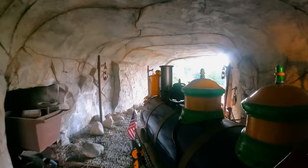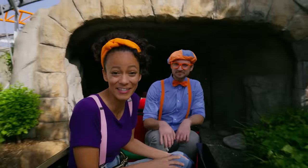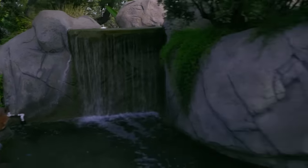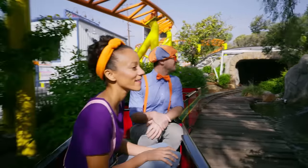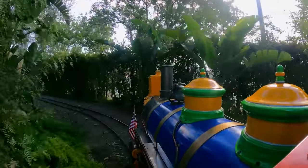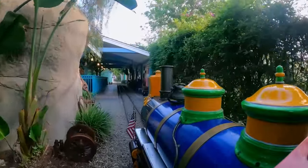Woo! We're in a tunnel. It's like we're in a mining cave. Yeah, this is awesome. And look, water, a waterfall. Oh, that looks so refreshing. Yeah, it's really pretty here. Whoa, where are we now? Oh, it looks like the jungle. Oh, cool.